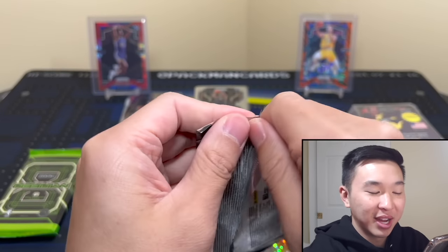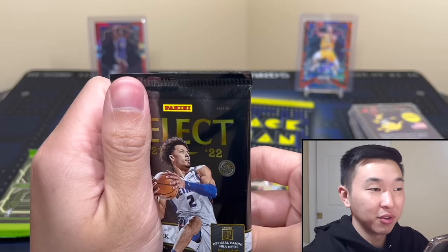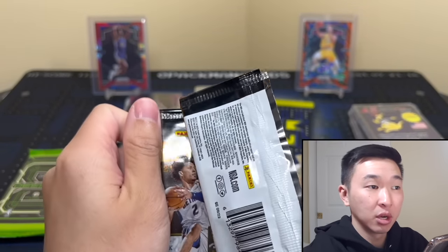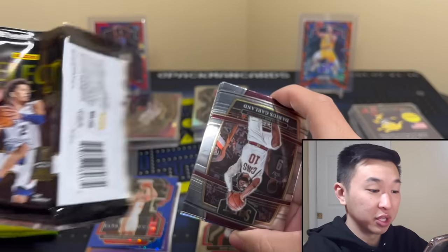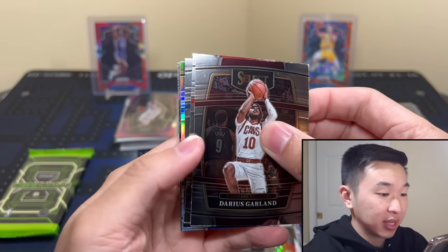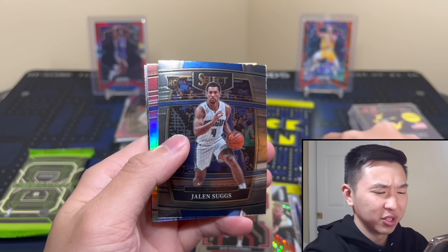I never like putting my faith in select because I pulled a whopping nothing so far from this. We pulled a couple decent cards in the Pac-Man Break channel, and then on our Whatnot giveaway, we pulled, I think, one or two there too. But other than that, I don't think I pulled a single decent card from this product. And that streak continues here. Yeah, select is just so brutal this year. My gosh.